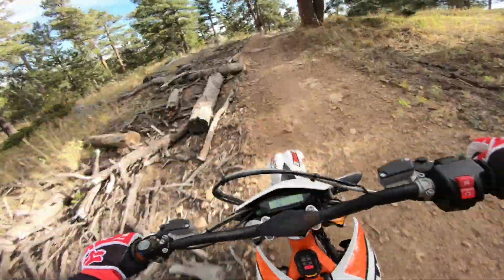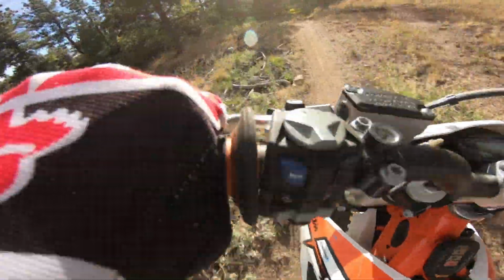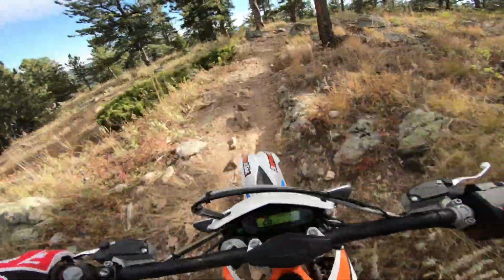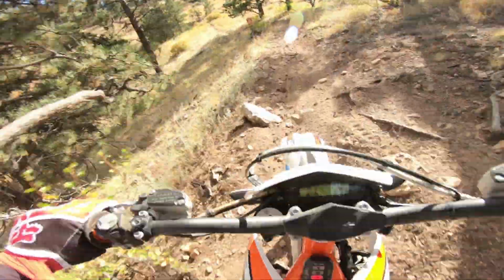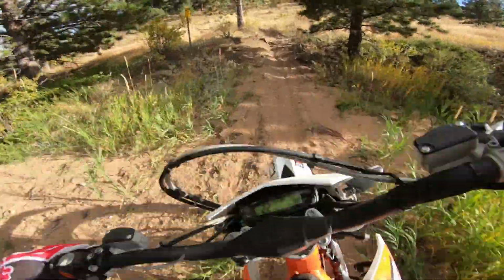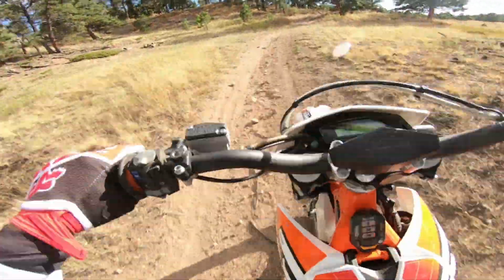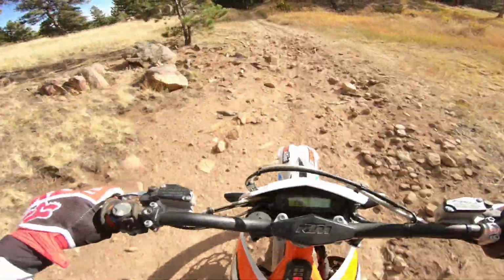I've been riding the Sur-Ron X a lot lately, and I do love that bike, but man, it feels good to be back on like an actual dirt bike. This thing just rides so much more stout, and it just feels more powerful right when you need it. The throttle delivery is a lot smoother. It's a lot more manageable. It's just better for this type of riding.